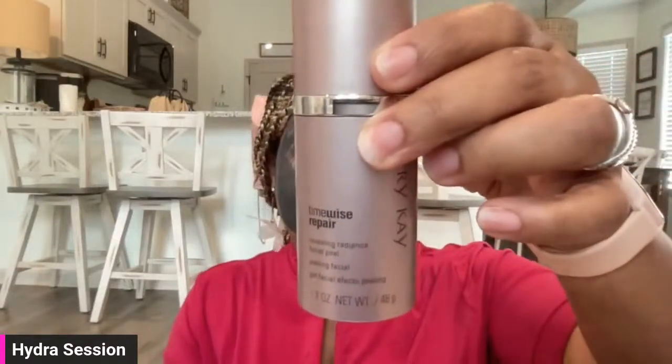Okay, so the next product we're going to be using is our Revealing Radiance Facial Peel, which looks like this. This is the exact same chemical peel you would get if you went to a med spa, okay? Now, it's not a peel that you're going to peel off your face. It actually washes off, just like the charcoal mask washes off also. But this has glycolic acid in it. And man, it is so good for your skin also.